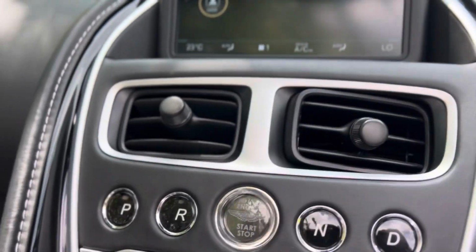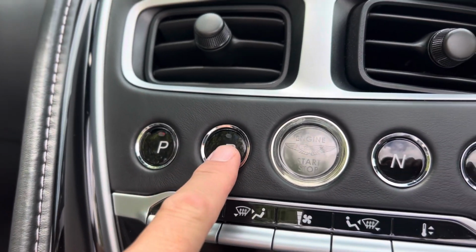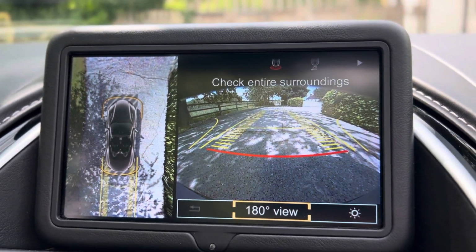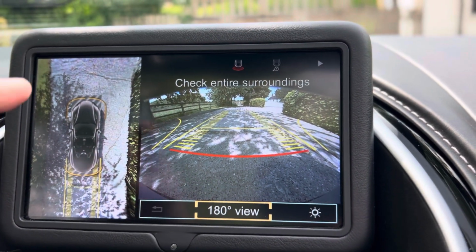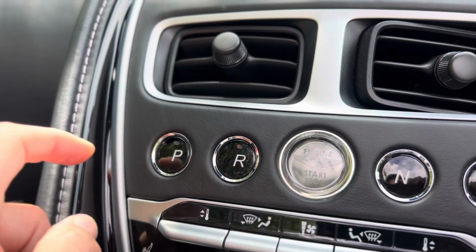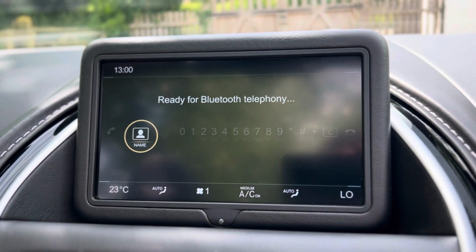Now if I pop this into reverse, the foot on the brake, press the reverse button, you can see that we now have a 360-degree surround camera and a really clear rear view camera. Now that makes parking so much easier, especially if it's wet, especially if it's dark.